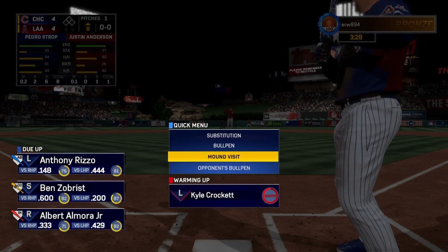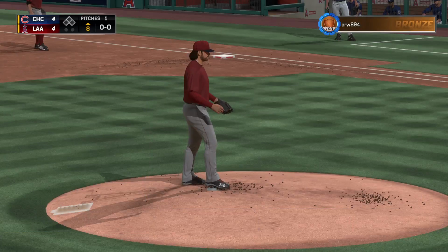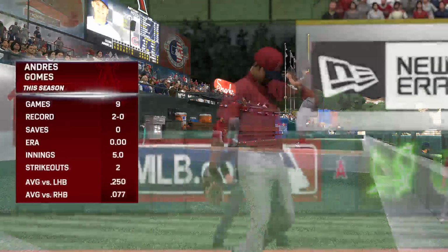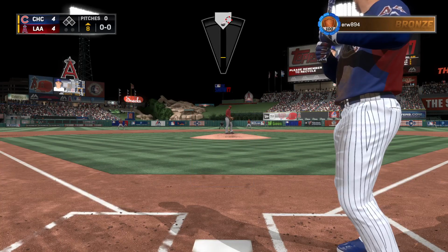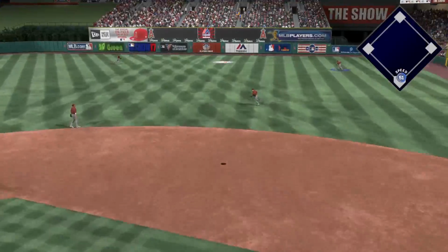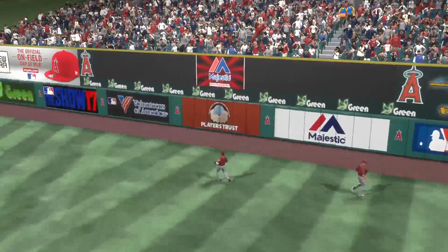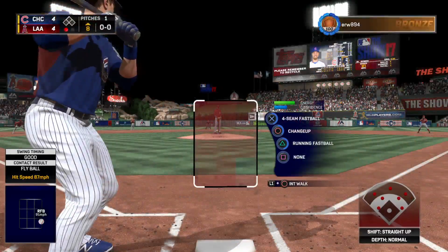Digging in and looking for more, Anthony Rizzo. He'll have the first crack at it here as we start inning number 8. Anthony Rizzo. Andres Gomes will come on in relief now as he'll make his 10th appearance of the season. Action now in the Angels bullpen as a left-hander starts to get loose. On the move is Trout. But it's the right fielder that gets there to make the catch. And there's 1 away now.